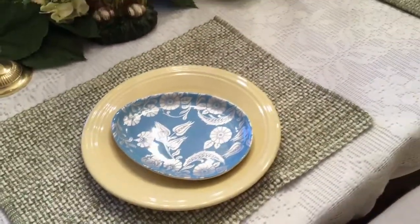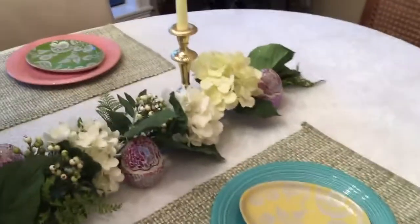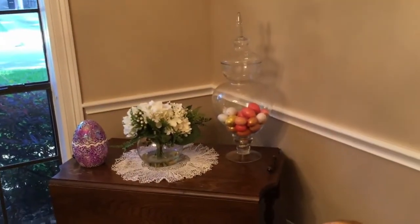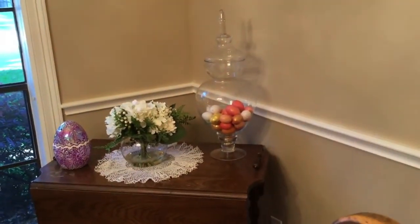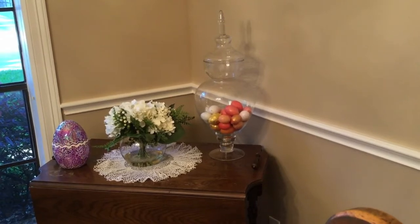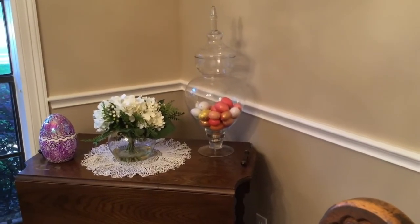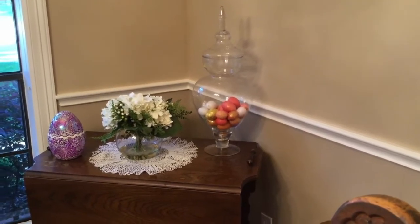And that's just my regular Fiesta wear. And my sister-in-law gave me those really beautiful Easter plates for my birthday one year. The apothecary jar is filled with some golden gilded kind of eggs from Target, and I didn't buy enough. I just bought 2 packages. It wasn't nearly enough. So I need to go back and see if they still have some.